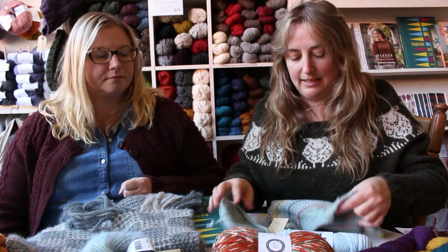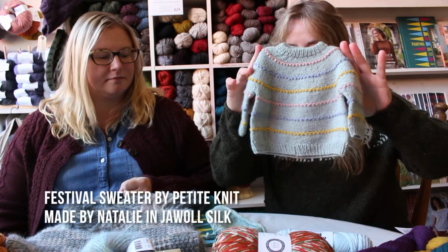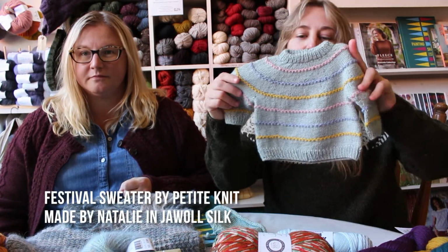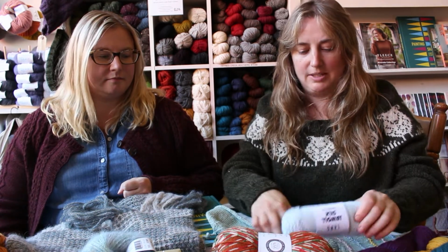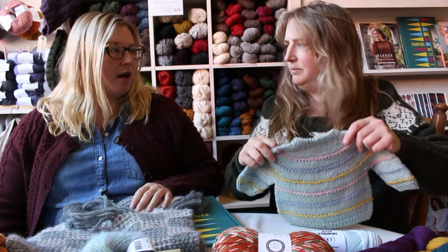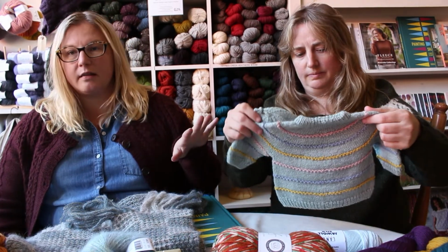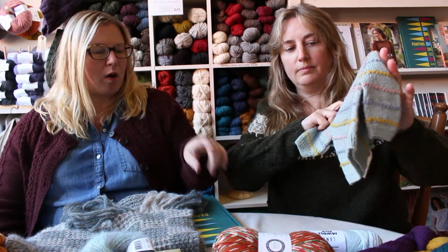Another thing, we know that a lot of people love to use sock yarn to knit baby things. And Natalie made this gorgeous, adorable little sweater in it. It's called the Festival Sweater, and she used Jawoll sock. Probably about a skein would do the hat. I think she used a skein. Yeah, there was quite a lot left over. So the little baby jumper used one skein and a bit for the main color.